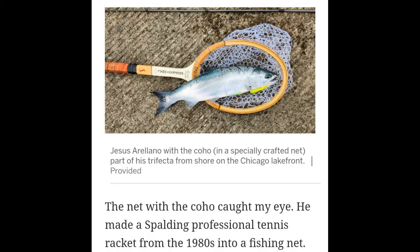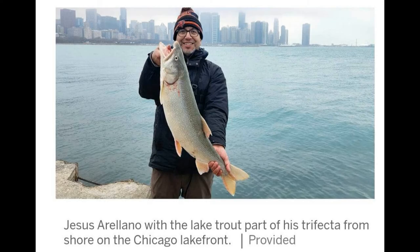So I was trying to figure out exactly where you were. I'm looking at the picture of you with this lake trout, this great big fish.